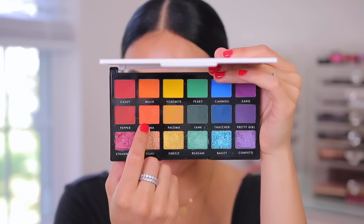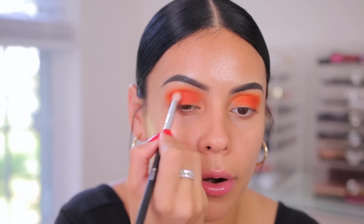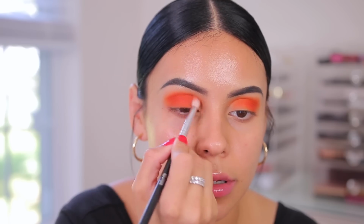Next up, I'm gonna go in with the shade Zuma. I love that name, so cute. And I'm gonna use a different brush. This is a white-haired brush, and I'm just gonna start applying that color all over the lid and also in the crease a little bit.